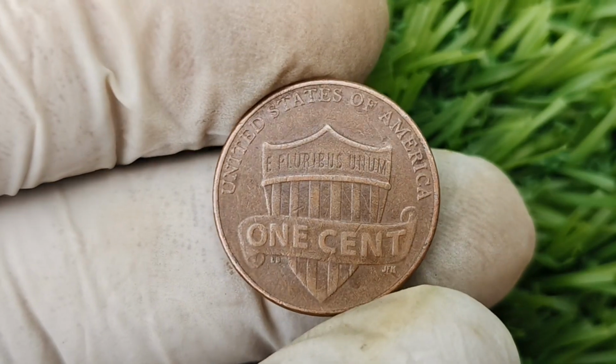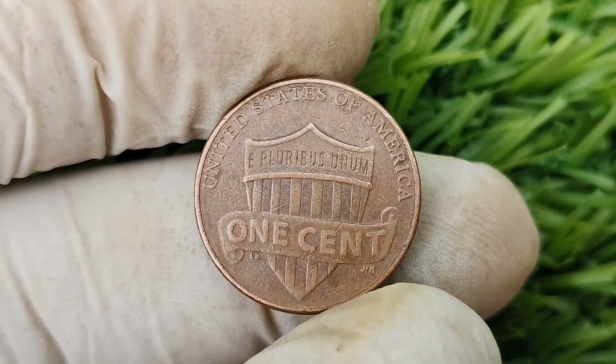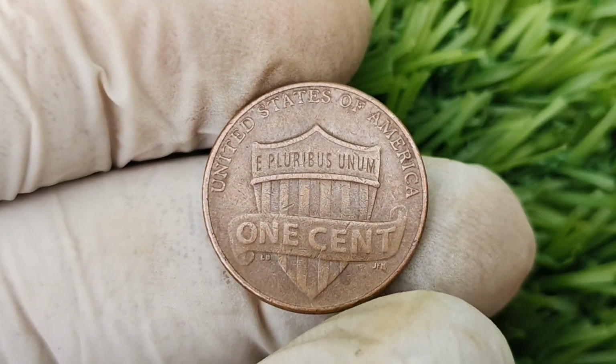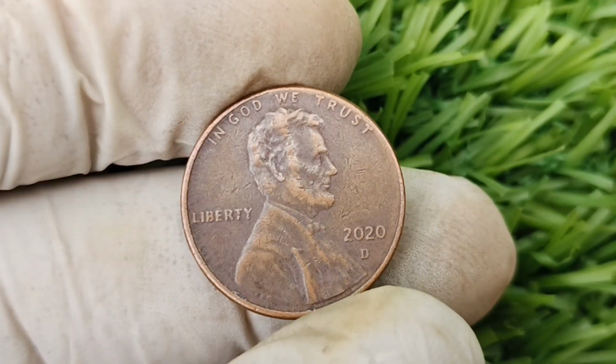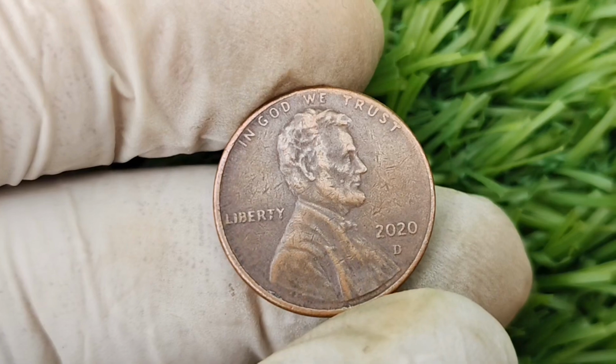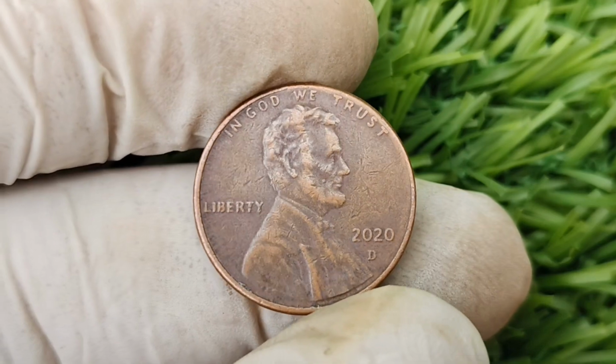That's not a typo. A little copper-colored coin. 1 cent worth $1.5 million plus lunch money. So before you go dumping your change jar at the Coinstar machine for $23 in Amazon credit, hang out with me. Because today, we're diving deep into the mysterious, magical, money-making world of the 2020 mint mark Lincoln penny.